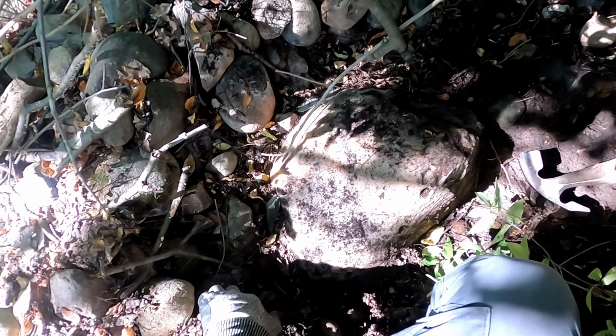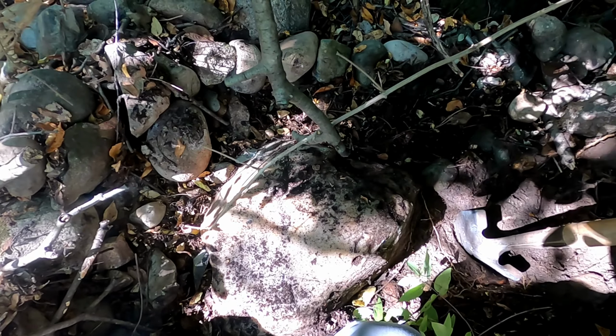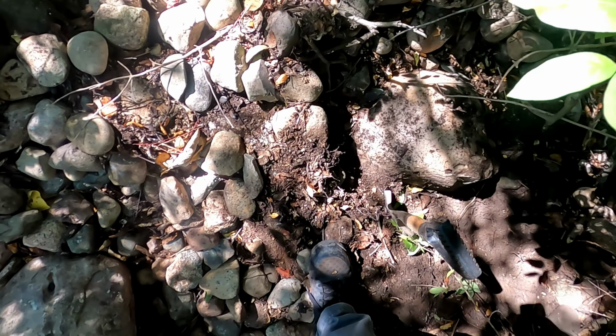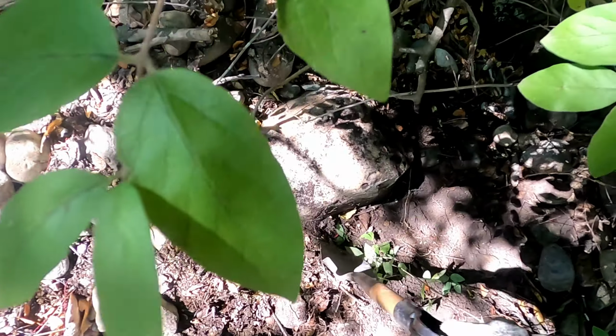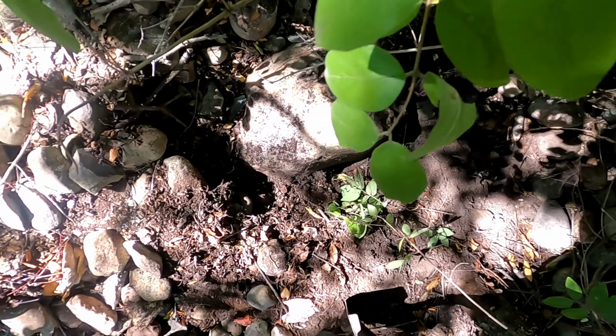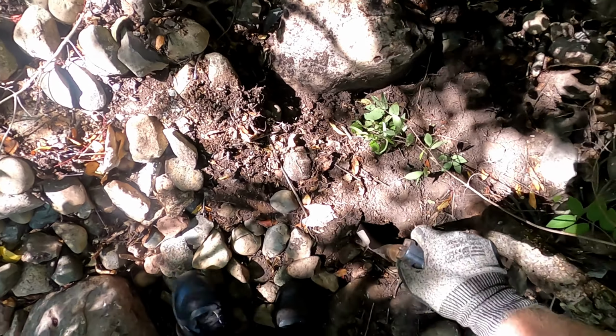Yeah, I'm gonna have to get those other rocks out. Put them in a truck and see what time I have. Might not be able to dig this one out today. At least check it out. That one looks like, for now, it's gonna be too big for me to tackle.